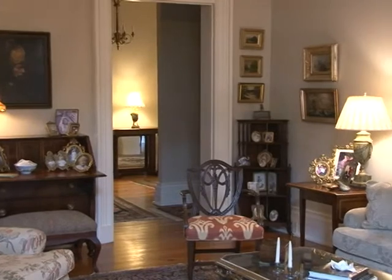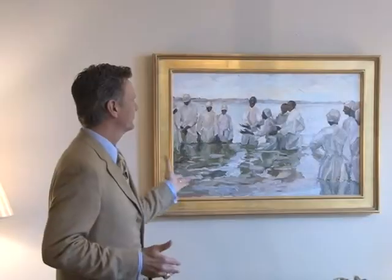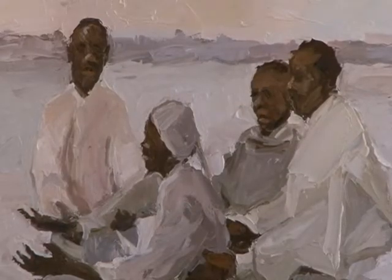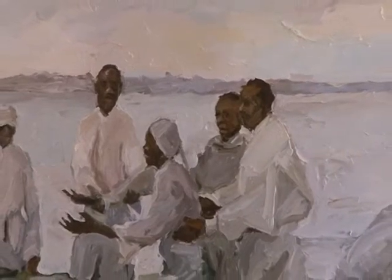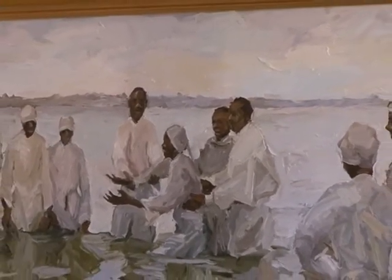Now I get to share with you my favorite of the house. Is this beautiful Mark Singer painting called Rapture. Mark Singer is a Huntsville artist, has international acclaim, and I've had the opportunity to work with Mark for many years, but again, this painting speaks volumes. The energy and the beauty of it is outstanding.